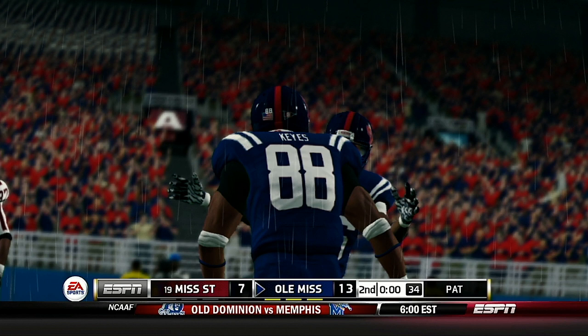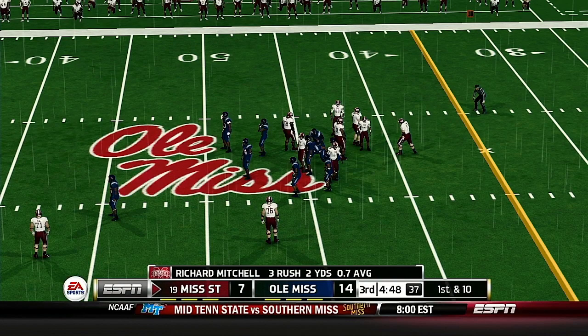Set! Blue 14! Blue 14! Tackle at about the 43-yard line. He makes his way to about the 45. Called a gain of 12 yards. That makes it first and 10.